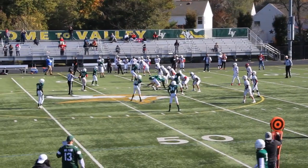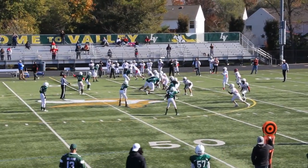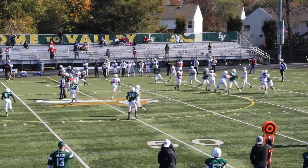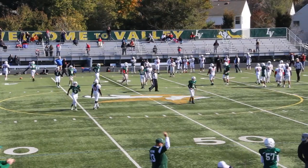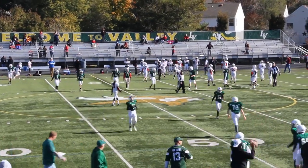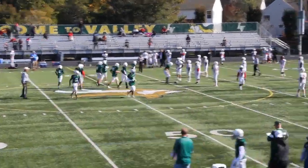Here we go, boys. Here we go! That was a high snap and a fantastic recovery by your quarterback, number 5, Ryan Carlson. Man.